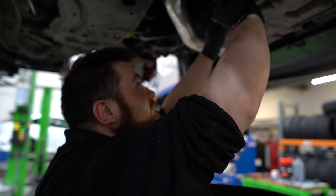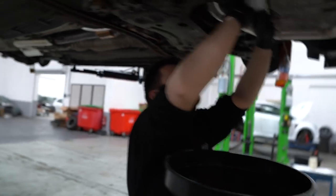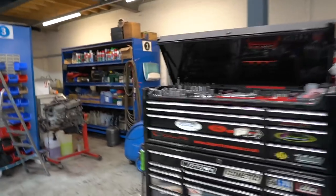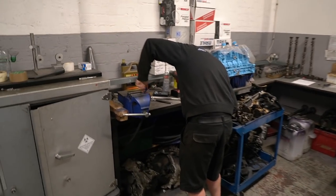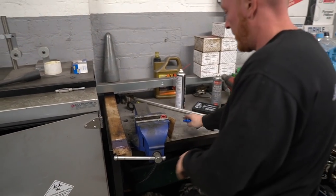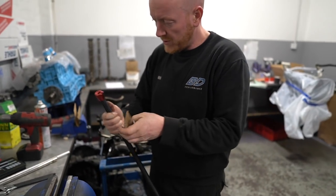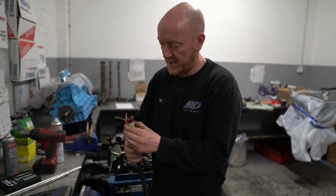Well, it should be. I'll leave you to screw that in, and I'm going to go into the engine room and have a look at the braided lines being made. So somewhere in here is the main man in charge, making something to do with the oil breather kit, I think. Is that correct? Yeah, I'm just knocking up the hoses, ready for the breather kit.